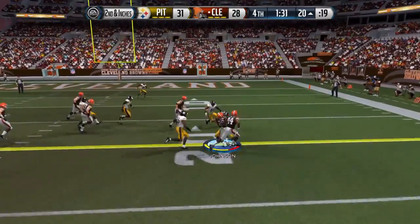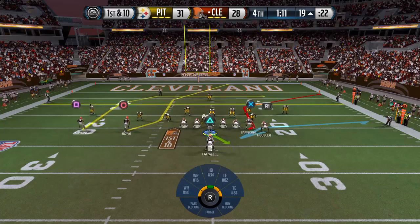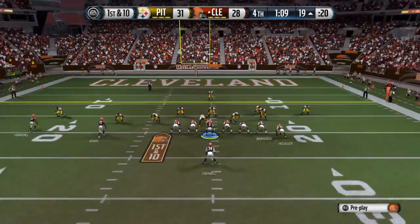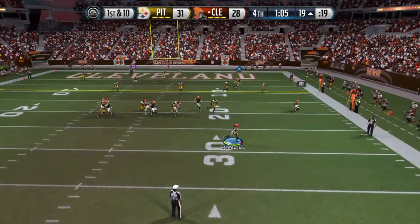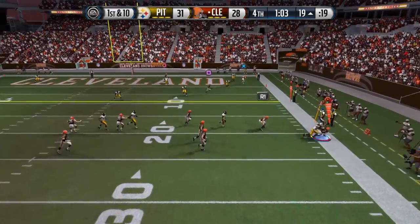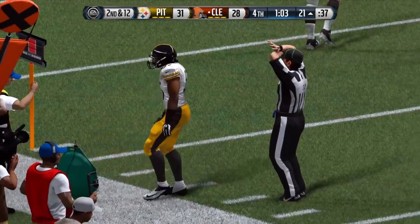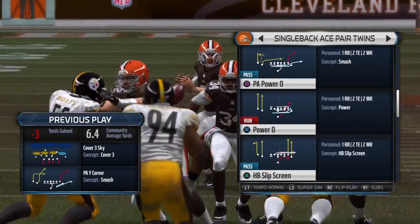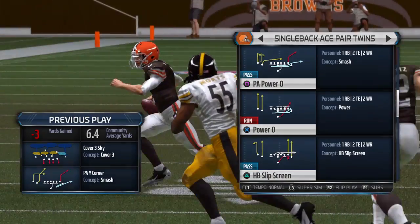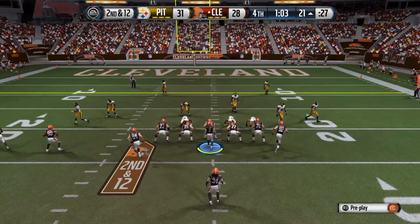Toss to the outside. He's tackled beyond the markers. It's a first down. An extra tight end on the field for this one. First and 10. Play fake. Gets away from the pressure. Good job by the defense. They stopped the offense that time on first down. Now the defense is in a good situation. The Browns coming to the line. Still have all three of their timeouts here in the fourth quarter.